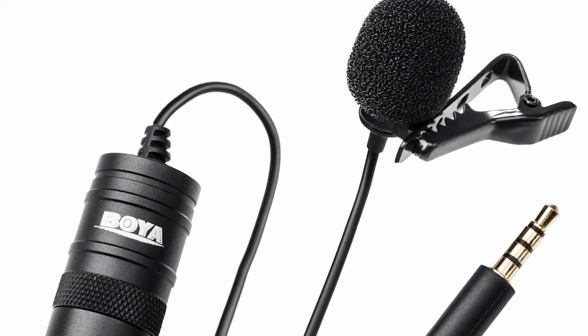Also, the further the mic is from your mouth, the higher the chance of the microphone picking up any surrounding noise. Now, with an external microphone, you can position the mic as near to your mouth as possible, thus ensuring a great audio recording. So there's a couple of really good options out there. One of the best options when it comes to microphones is a $20 wired lapel microphone called the Boya BY-M1. It works on both DSLR and iPhone. Plus, at $20, the price point is just amazing value.